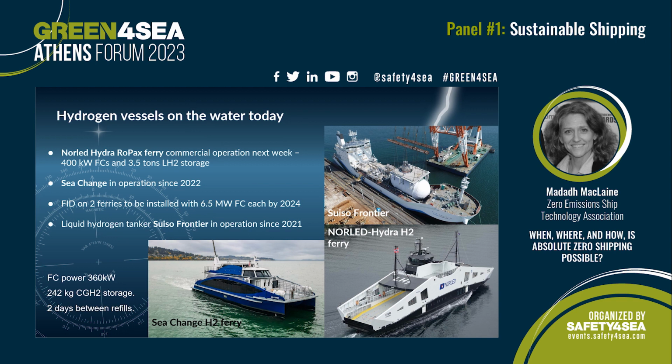The next vessel is down to the left. There is the Sea Change Hydrogen, gaseous compressed hydrogen vessel. She's got 360 kilowatts of fuel cells and 242 kilograms of compressed hydrogen, which allows her 2 days of autonomous operation. And this vessel operates as a ferry, but it's designed to be also an ocean-going research vessel. So even though it's operating within the bay, it actually is designed to be an ocean-going vessel.